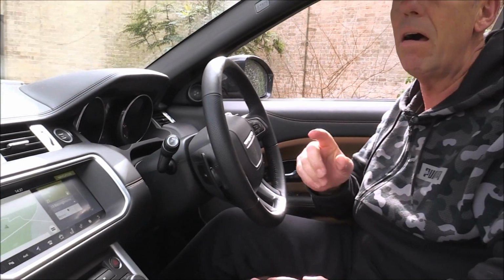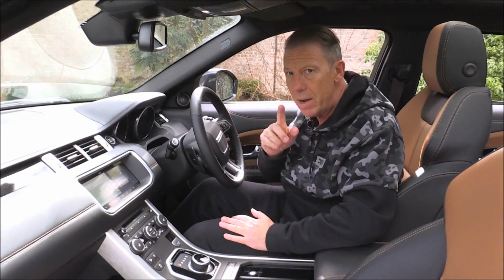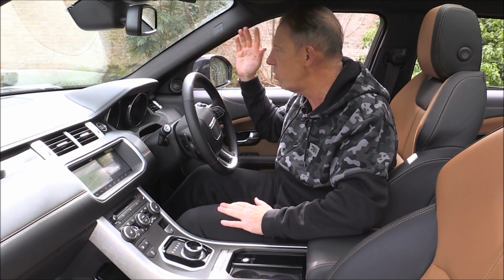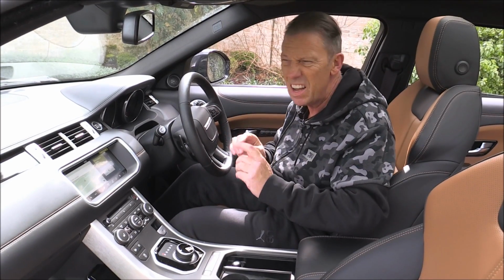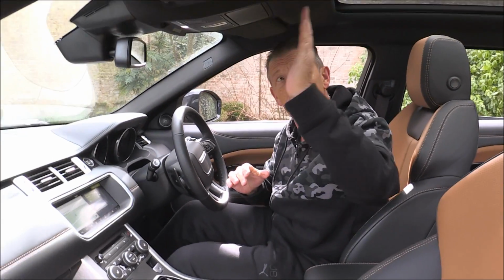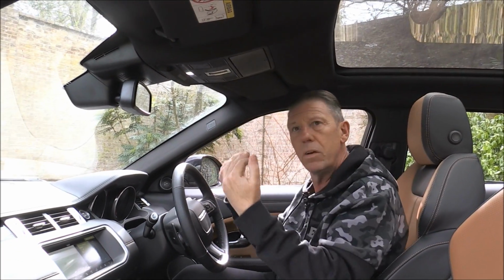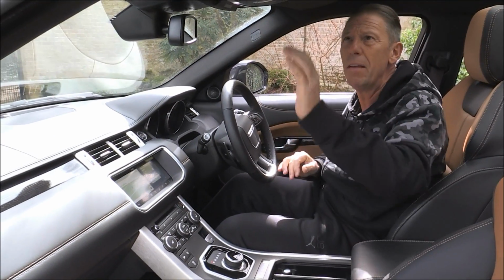One thing I will point out. The panel here can be a bit of a bind, a bit of a blind spot. You have to watch that at junctions. It is quite thick and it does get in the way. And the only other thing, and I'm probably nitpicking a little bit here, but if the panoramic roof had come slightly more forward, it would have been nicer and given it a little bit more light. But neither here nor there. I really am nitpicking there.